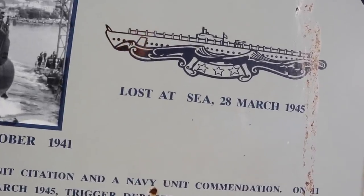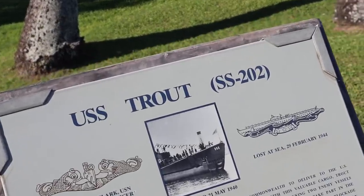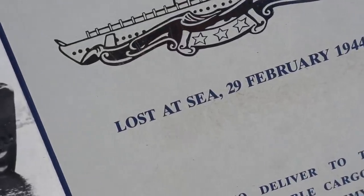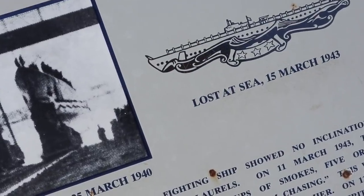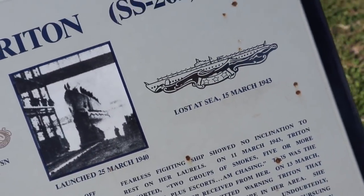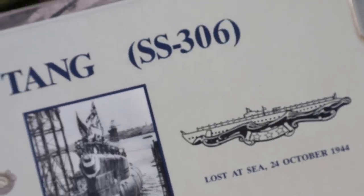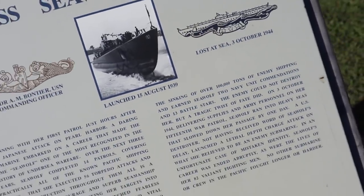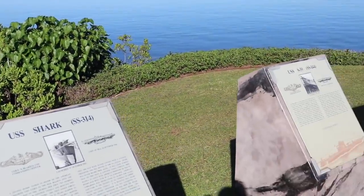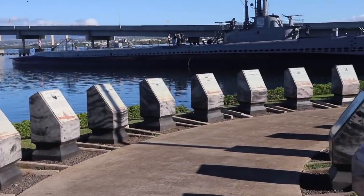Submarine was lost at sea. March 26th, 1944. February 29th, 1944. March 15th, 1943. October 24th, 1944. October 3rd, 1944. And on.